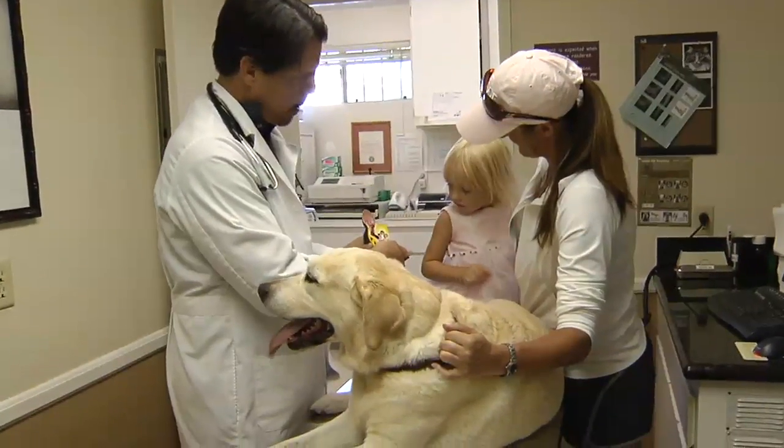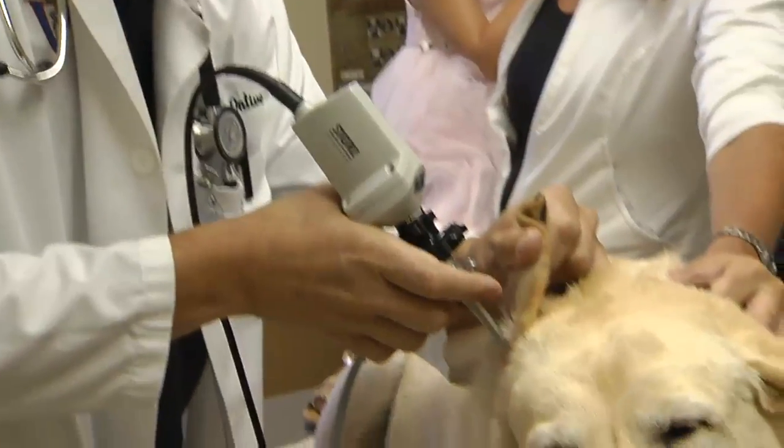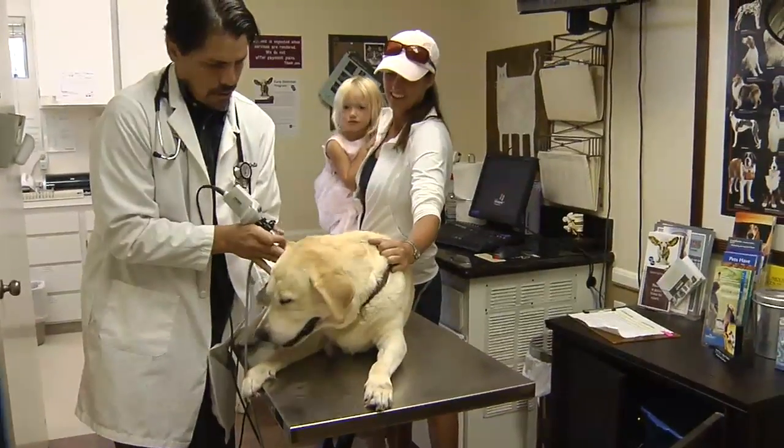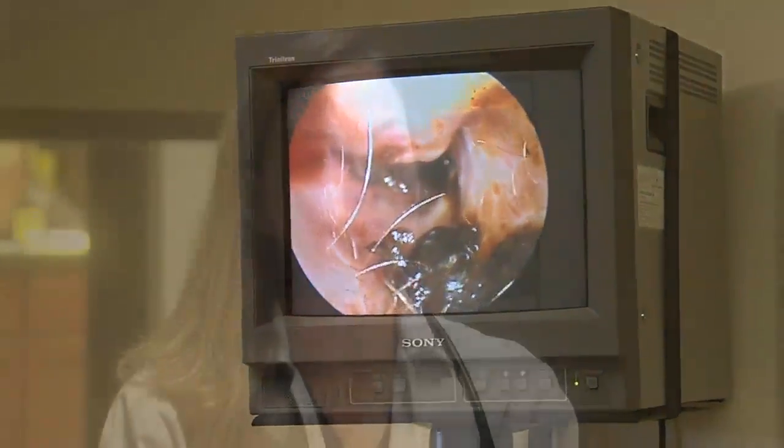If you notice any of these clinical signs that you may think that your dog has an ear infection, seeing a veterinarian as soon as possible is important for treatment, not only to relieve the pain and infection in the ear, but to also prevent any future complications with ear infections.